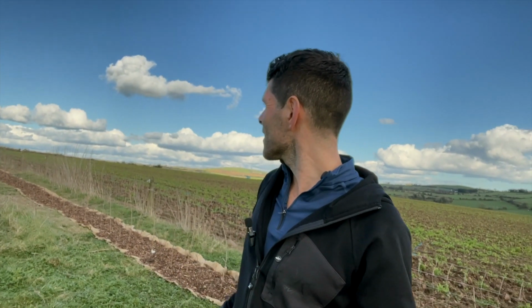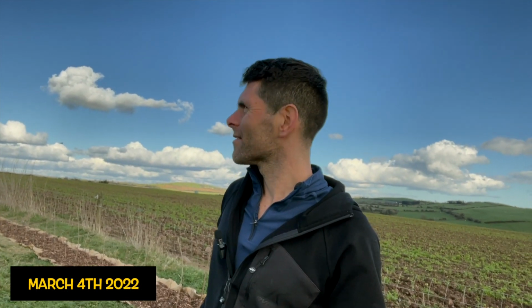So that's the eastern hedgerow behind me, fully completed. It felt like a long time, but it was done well with a lot of help. And now it's time for the southern boundary. Don't like to look at that cloud.